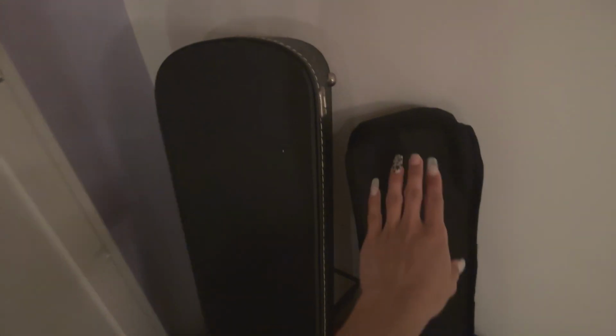Okay, let's move on. So I know you guys have probably seen these in the background of my videos. I have no other place to put them. Genuinely, this is the only corner of my room that I can put them, but there are two guitars. This one's electric. Oh, I hate the stupid nail. This one's electric. This one's acoustic.